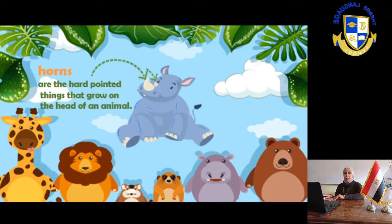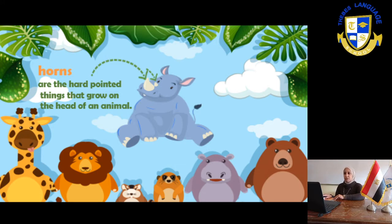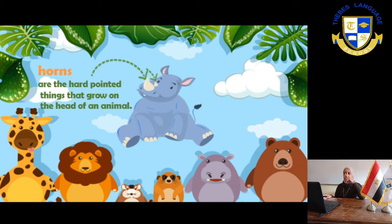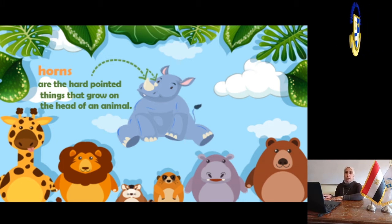The horns, now in the picture, my dear pupils, you can look at the arrows pointing to them. The horns are the hard pointed things that grow on the head of an animal. These 2 things coming out of the head of the rhino are called horns.